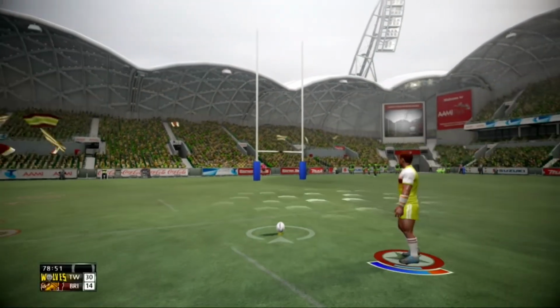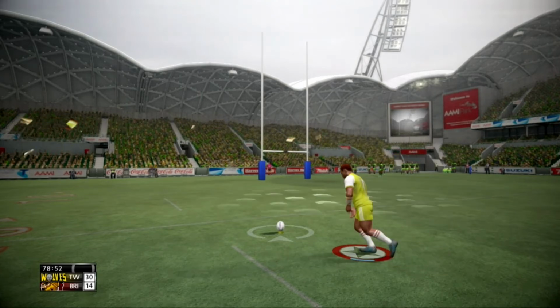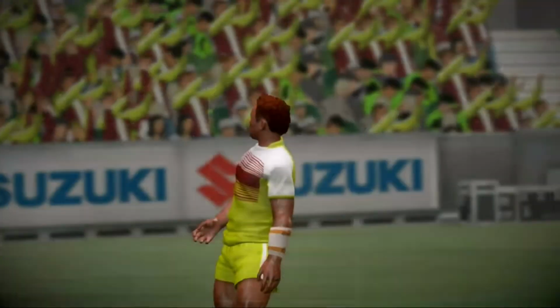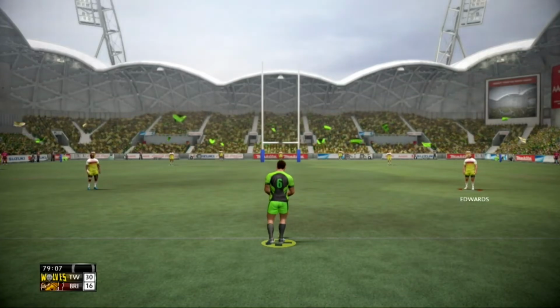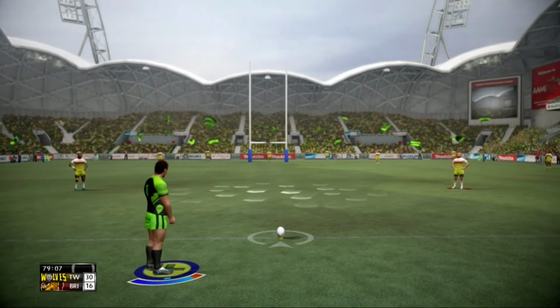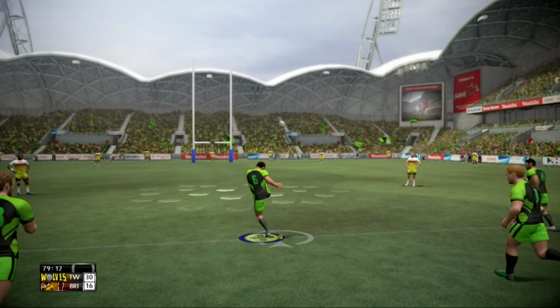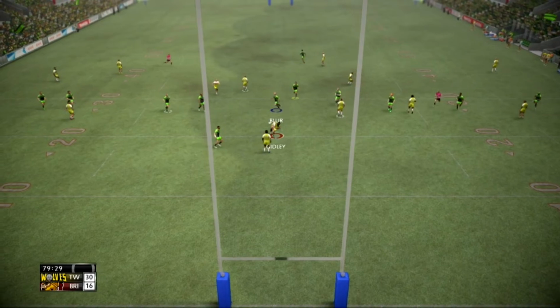He'd probably kick 100 of these in practice. Let's see if he can do it now. No troubles there. That's a great kick. Ready for the kick. Centre of halfway. He really found air on that take.